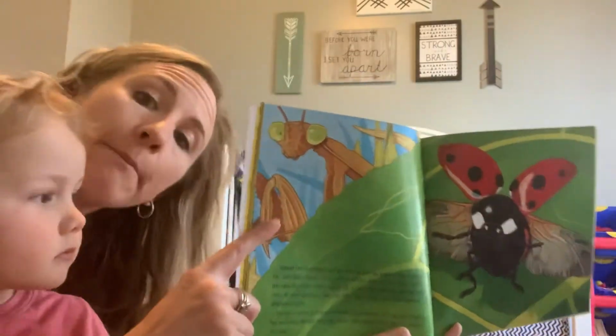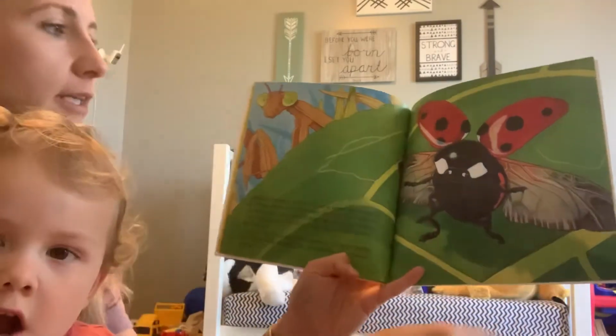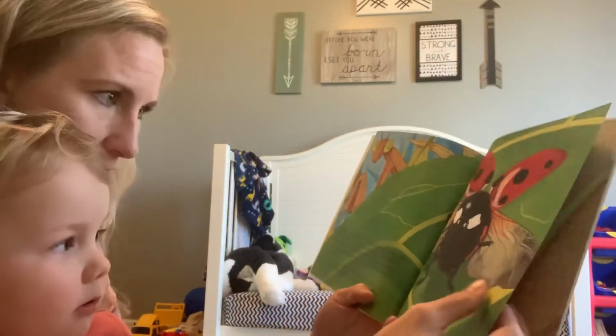What do you think is going to happen? Is the praying mantis going to try to eat the ladybug? What do you think, Tyler?